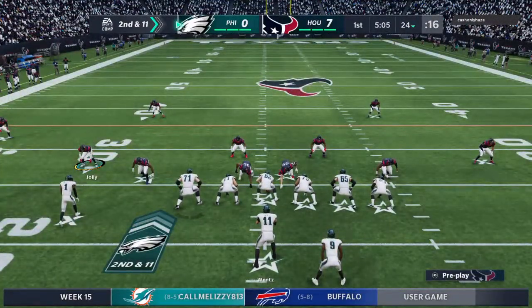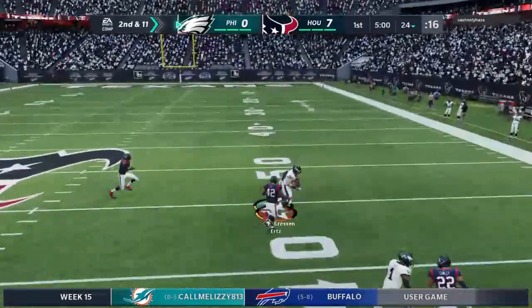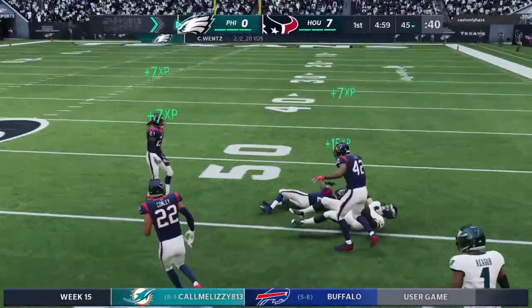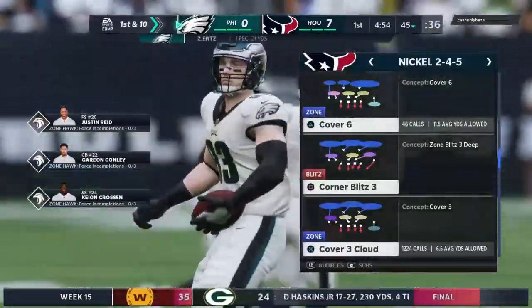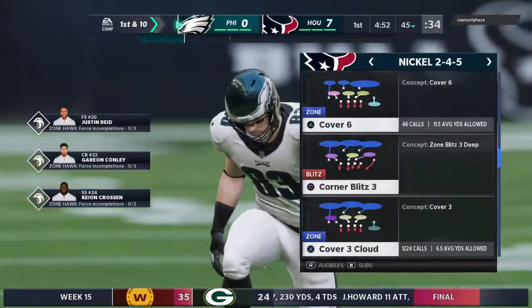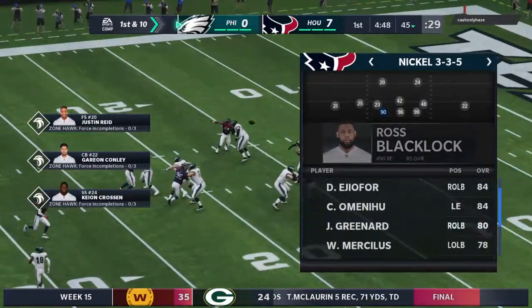Shotgun now for Wentz. And complete to Zach Ertz. And they'll get it all the way up about 5 yards shy of midfield. A gain there of 21 yards. 21 yards. And an Eagle first down.